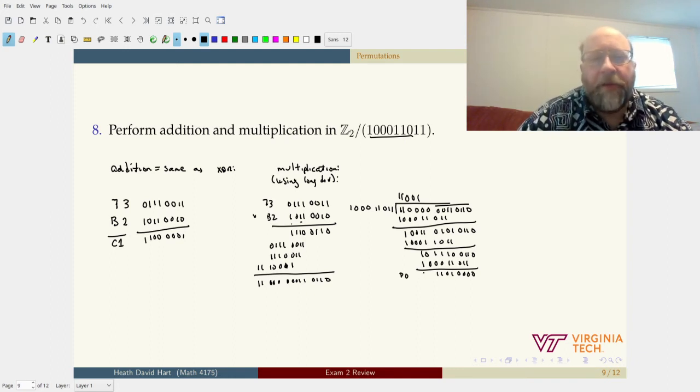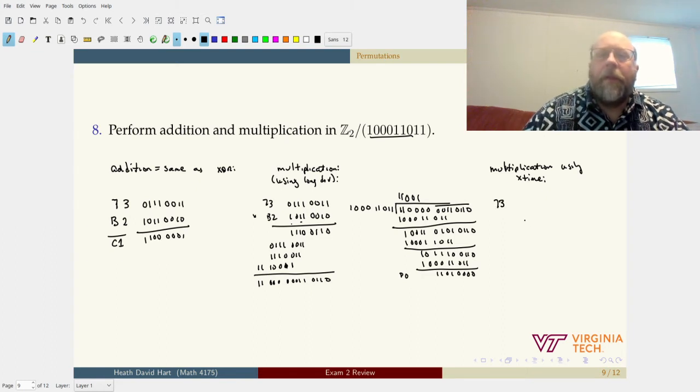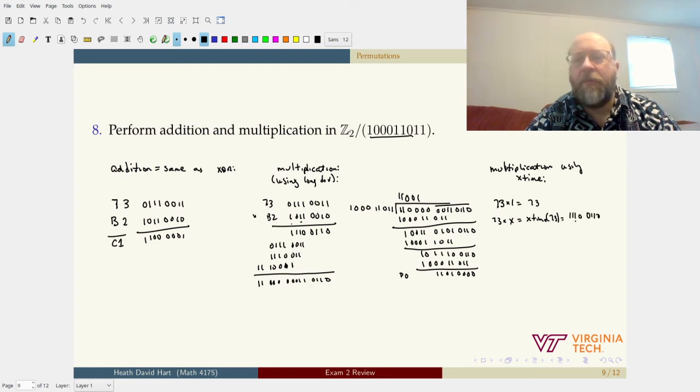And so we get our answer by doing multiplication followed by long division. The other way we can do this is to do multiplication using xtime. So we start with 73. 73 times 1 is just 73. 73 times x is xtime of 73. So we're going to take this byte and shift it over 1: 1, 1, 1, 0, 0, 1, 1, 0, and that turns out to be E6.